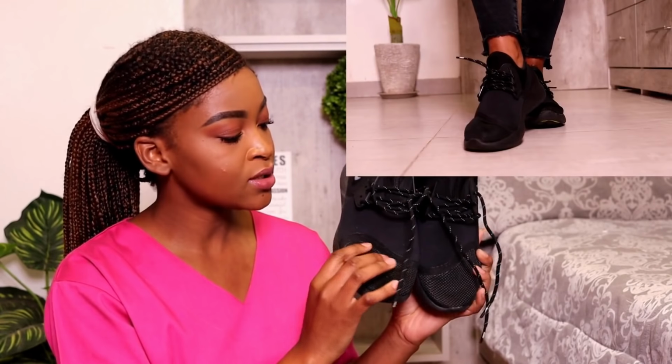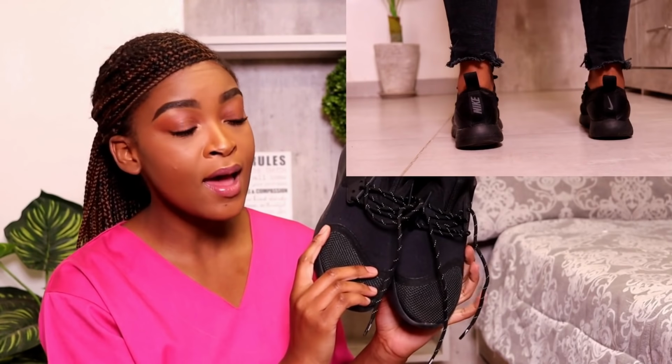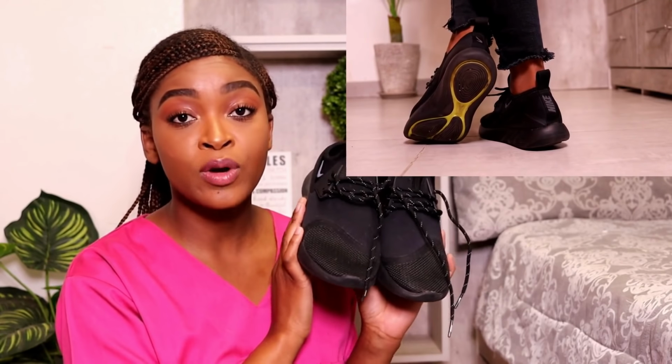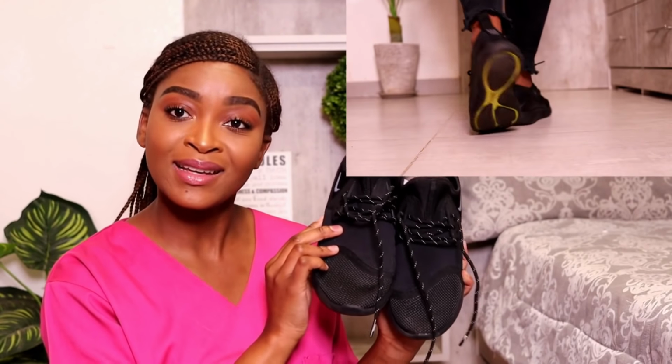These are more statement piece shoes. Next up, we have the Nike Lunar Charge sneakers, and these are also very comfortable shoes, great for the gym because the sole is smooth, so they're great for indoor workouts. And because of the soft, sock-like material, which a lot of my sneakers have, they're very comfortable, and these run true to size.